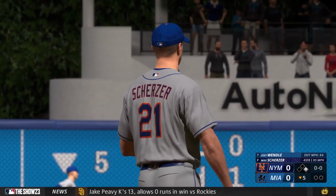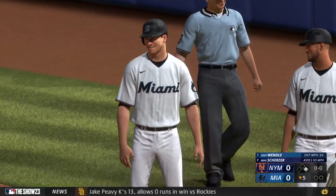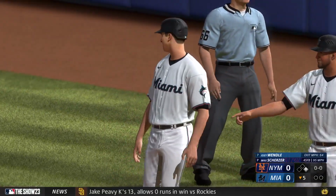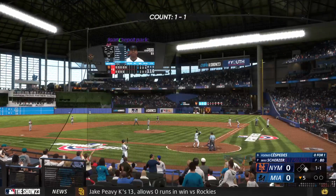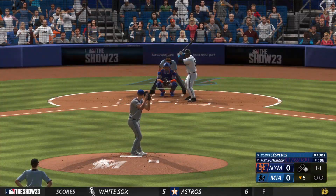Dominant performance for him today, Boone. Just 2 hits allowed so far, no runs across either, and he's had an answer for just about every hitter he's faced, so I don't think this hit is going to knock him off his stride too much.